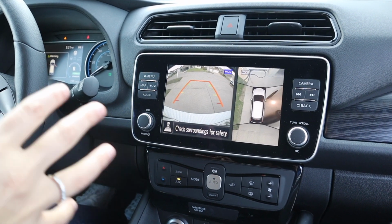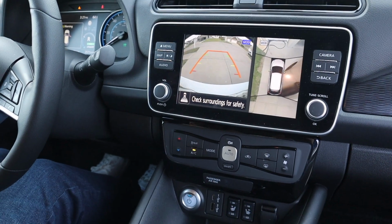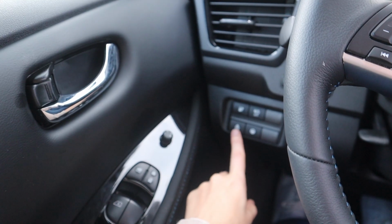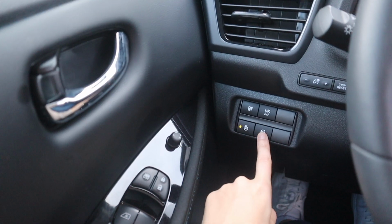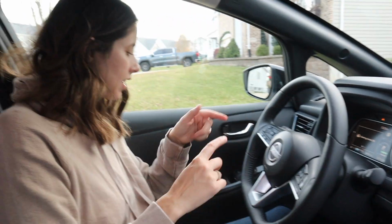That is the noise this vehicle makes when it's backing up, because as you guys know, EVs are quiet, so we need some sort of artificial sound to alert pedestrians. And then over here, you guys, we have heated steering wheel, which feels good, and we have a steering assistance button. So really just really good tech comfort features.